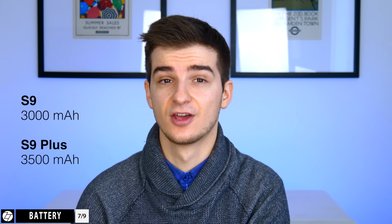Now, what about the battery? In terms of the battery, a Brazilian mobile regulator company called Anatel unveiled the battery to remain the same from the S8. So no changes when it comes to the battery. Essentially 3000 mAh for the S9 and 3500 mAh for the S9 Plus.